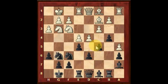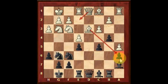This looks aggressive, perhaps going to use the c file later, maybe. The c file could become important, but White plays d takes e5, leaving this pawn on c5, hemming in the bishop. d takes e5, bishop d3, eyeing a6, because look, queen e2 would put a battery on a6 now.